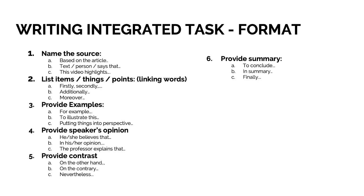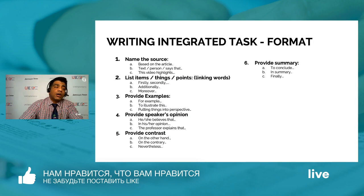So then number 5 is to provide the contrast. And then on the other hand, however, nevertheless, things like that. These are some of the words you can use to actually compare and contrast the information. And then you need to provide a summary. In this case, you could say, to conclude, in summary, therefore, and then you say that, or you can say finally, and then you mention the overall summary of what you've said before, just above that.